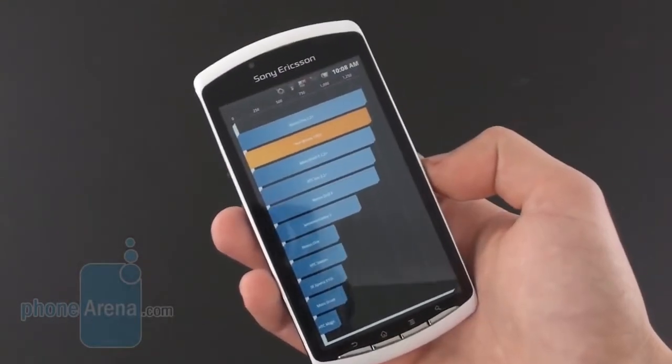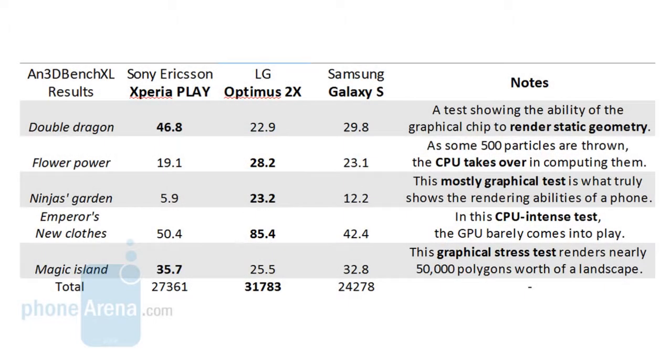So while the Xperia Play is a pretty powerful device with its Qualcomm MSM8255 chipset, it's definitely not comparable to what the other high-end Android handsets, like the dual-core ones, including the Motorola Atrix 4G, have to offer. And for a more detailed review of the graphical performance of the Xperia Play, check out phonearena.com.